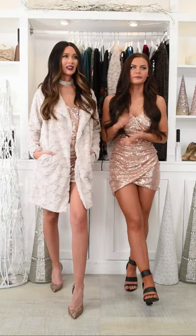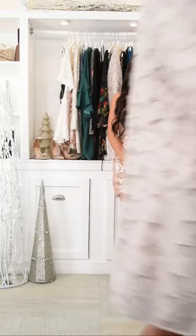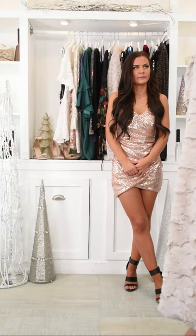You are wearing a size small. Yes. How are you doing? I'm obsessed with this dress. Let me talk about this jacket really quickly beforehand, just so I can take it off.